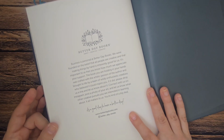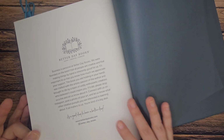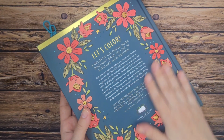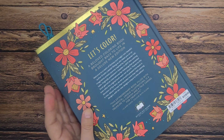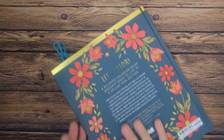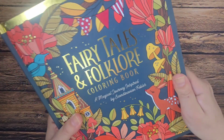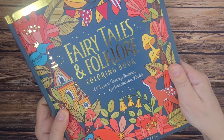So very excited to get this. This has been published by Better Days Books. This wasn't the original publisher. I think that was Gibbs Smith, the US publisher. But I am very excited to be able to have this in my coloring book collection.